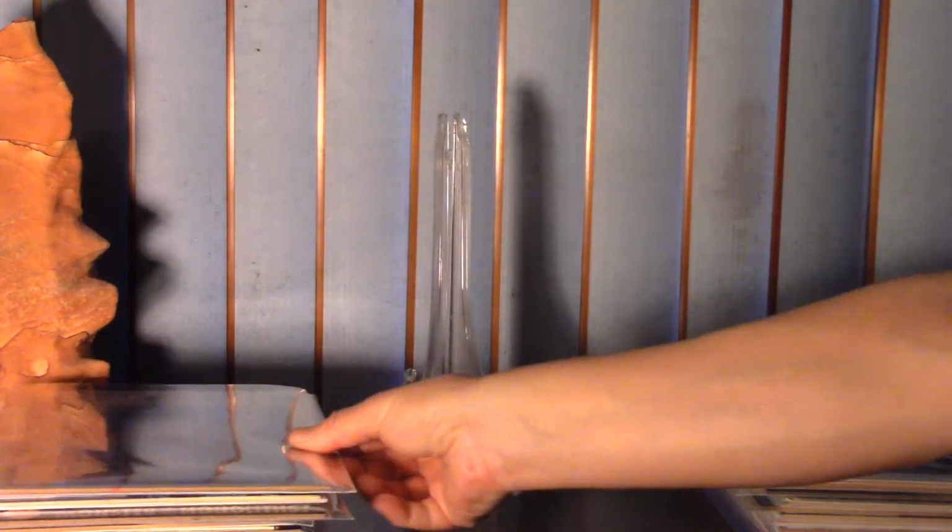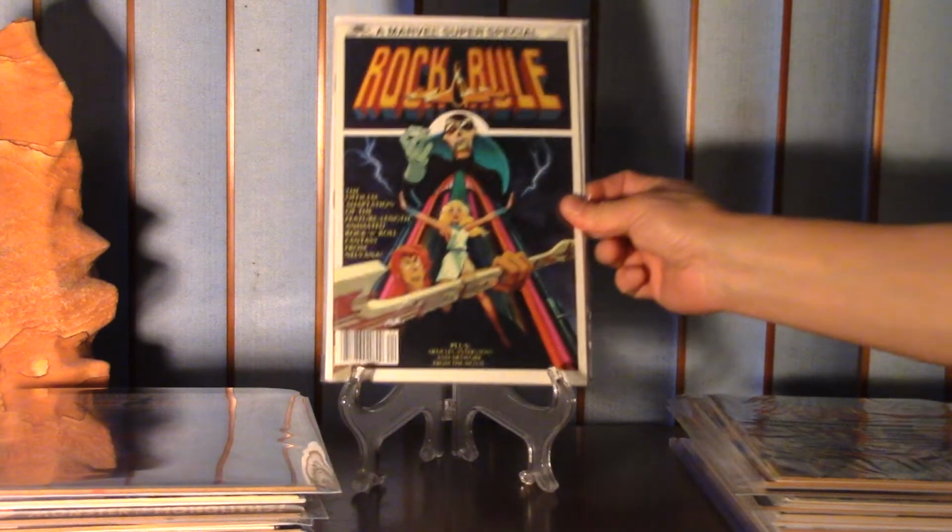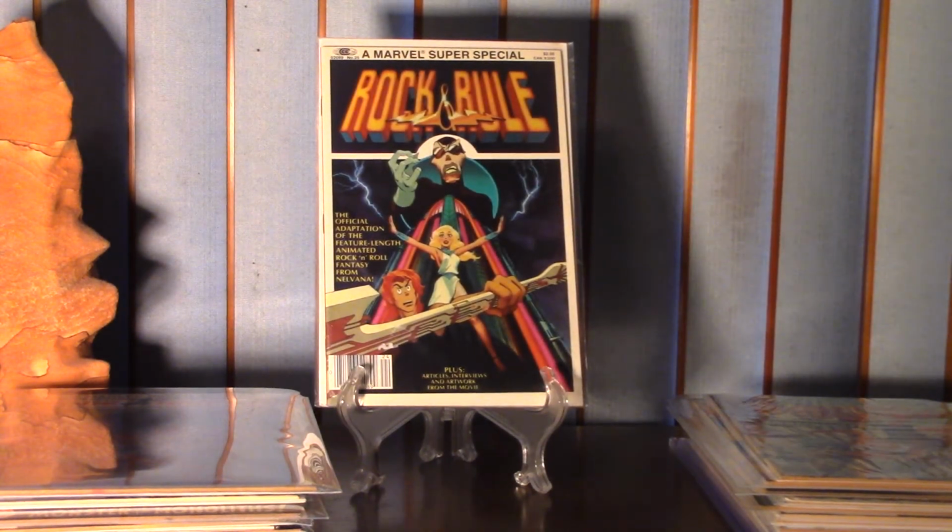Now we have Marvel Super Special number 25, featuring an adaptation of the hard to find and underrated animated film Rock and Roll. I'm frankly surprised that Marvel even did an adaptation of this obscure movie.